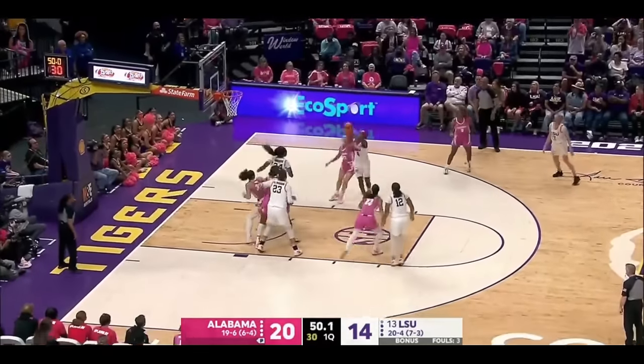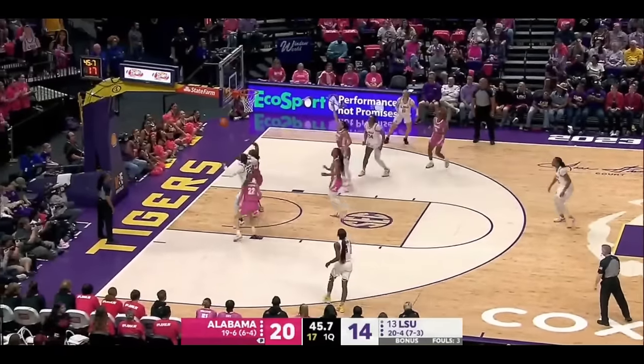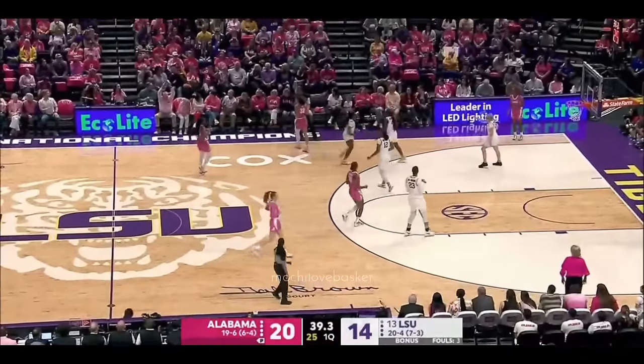Haley Van Lith, no. Anissa Morrow looking for her first points. Morrow enters this game needing 6 points for 2,000 in her career.